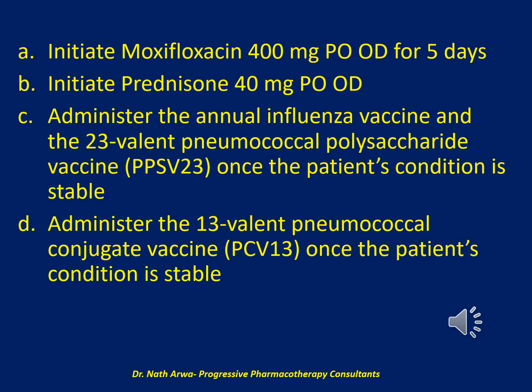So my question to you is, which of the following would be the most appropriate evidence-based recommendation for OJW now? Would it be A. Initiate moxifloxacin 400 mg orally once daily for 5 days, or B. Initiate prednisone 40 mg orally once daily, or C. Administer the annual influenza vaccine and the 23-valent pneumococcal polysaccharide vaccine, abbreviated as PPSV23, once the patient's condition is stable, or, would it be, D. Administer the 13-valent pneumococcal conjugate vaccine, abbreviated as PCV13, once the patient's condition is stable. I will give you 10 seconds to choose the correct answer to this question from the listed options.